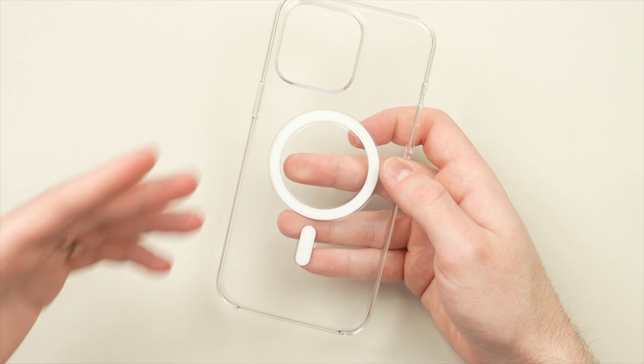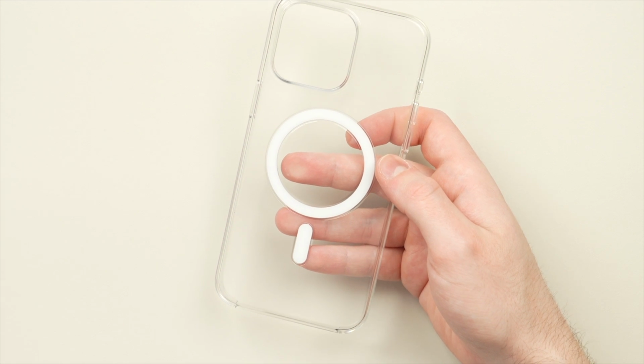And finally, there is the clear case. Well, the clear case lets your iPhone's color shine through while also minimizing risk of yellowing, a problem that you will often get with other clear cases, and of course also retains MagSafe functionality. This here is a good case.